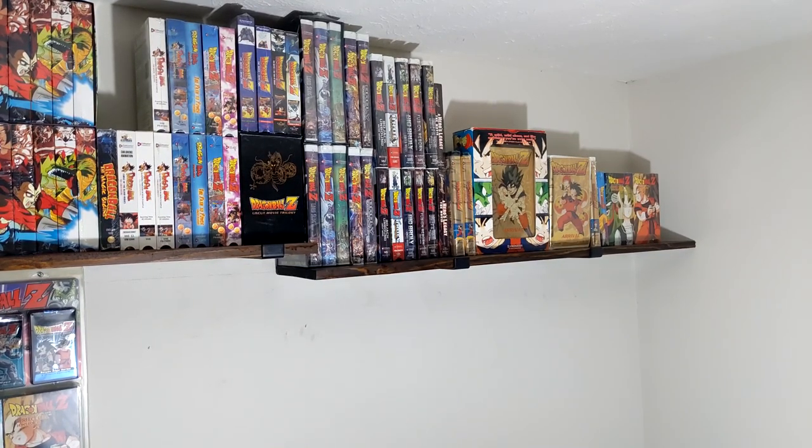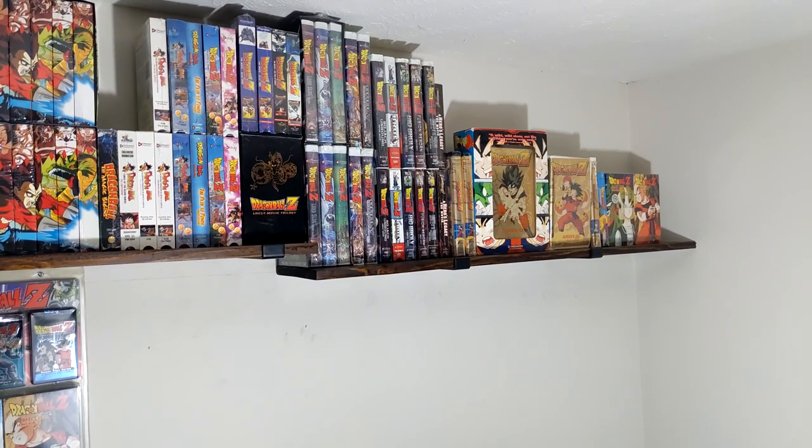Now we have Dragon Ball Z, the movie box set 2, which comes with Lord Slug, Cooler's Revenge, and The Return of Cooler. This set did release an uncut and edited box set, as seen there. You can't tell unless you look at the spine, but I can assure you there's uncut and edited box sets for each. Then we have Super Android 13, uncut and edited.